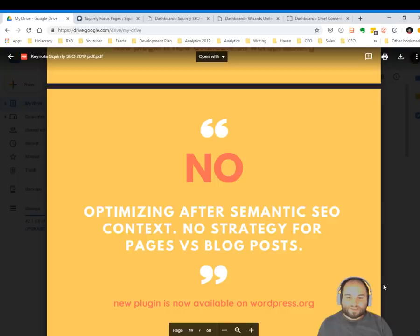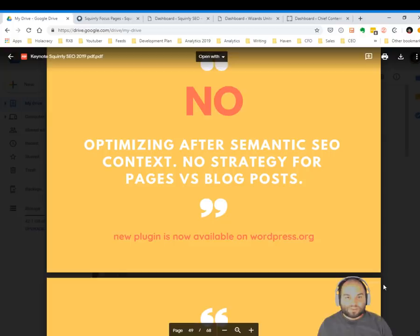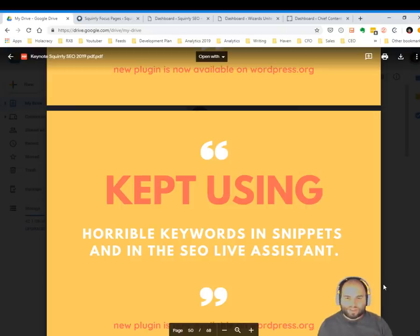No optimizing after semantic SEO context. Most of the people in group 2 never optimized for semantic SEO context. They had no strategy for pages versus blog posts. They didn't have a clear idea on what keywords to use on pages and what keywords to use in blog posts. They kept using horrible keywords in snippets and in the SEO Live Assistant.